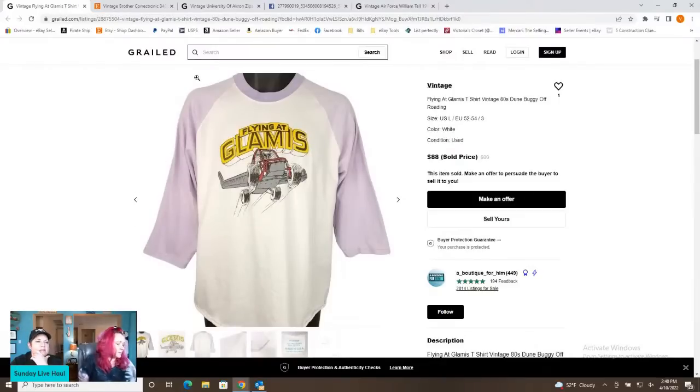Flying at Glamis. I just thought it was a cool shirt. I bought it from this guy who had a bunch of racks up. I really liked how he had his spot organized. He organized it by price. Rather than pricing everything, he was just like, everything on this rack is this much. This was actually one of the more spendy things at $20 because he had a $5 rack, $10, 15, and 20, and then some stuff up from there.